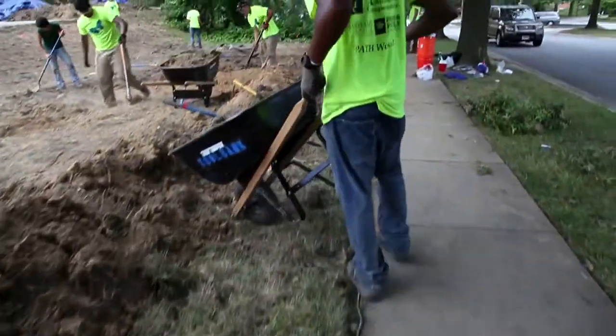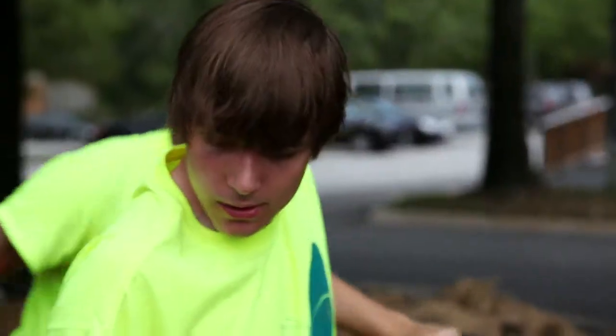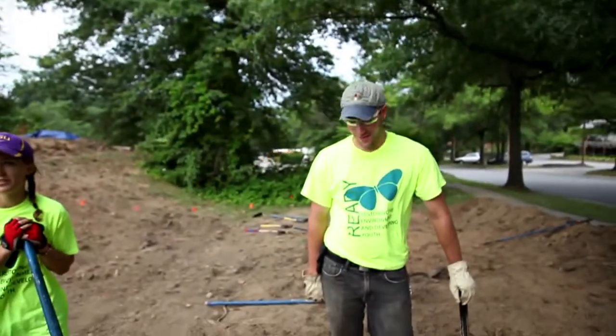Projects like this yield a whole different set of benefits. I mean, these kids become stewards. Cleaning up the Chesapeake is going to really be about that. It's really about building a greater and more extensive stewardship ethic that's really going to make the difference.